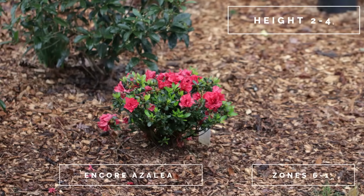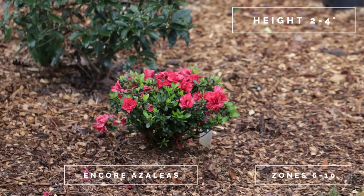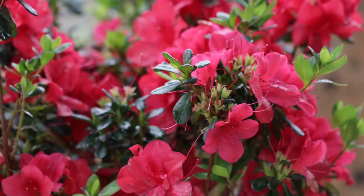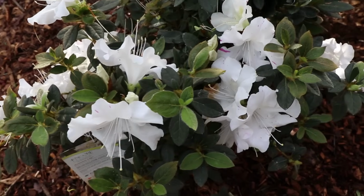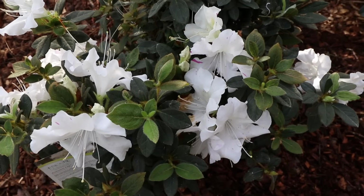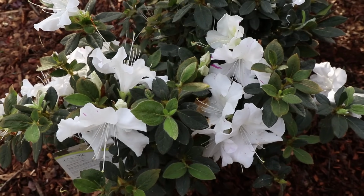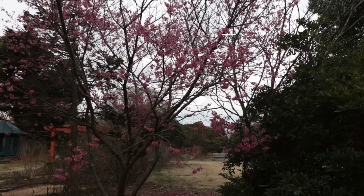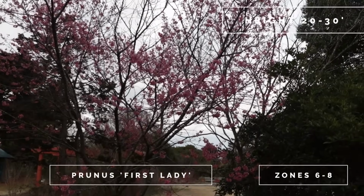Of course, I had to put in Encore azaleas. I've done lots of Encore azalea videos. That's Autumn Fire right there, and I think the white one I have coming up is Autumn Lily, flowers multiple times a year, spring, summer, and fall. And next up, I've put in this is a flowering cherry.